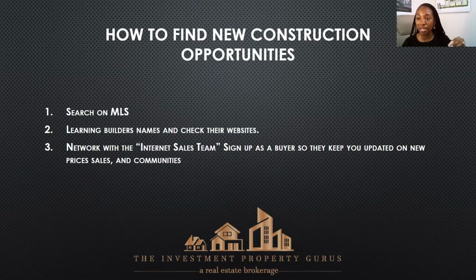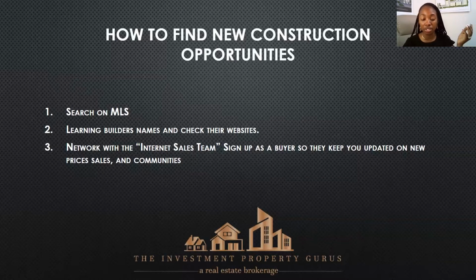They keep you updated because they're going to want to get you into that door as a buyer without a realtor. But if you put your email in the system, they're probably not going to call you and blow you up, but they're going to automatically send you marketing things. They're automatically going to update you on new communities that are coming, and they're going to also put you on their list as a VIP buyer.